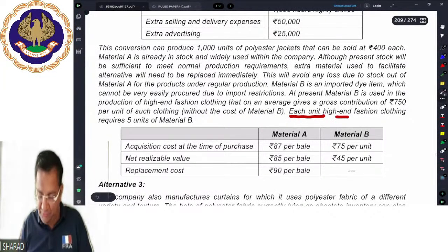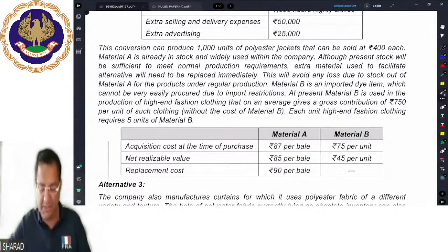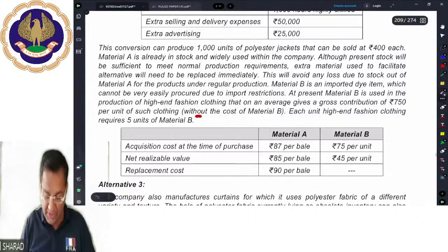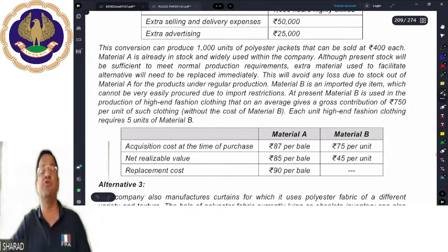Each unit of high-end fashion clothing requires 5 units of material B. So 750 divided by 5. It means we are earning a contribution of rupee 150 per unit of material B on such product. And importantly, in the calculation of 750, material B cost has not been deducted.